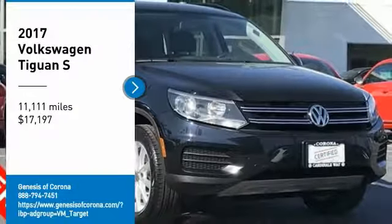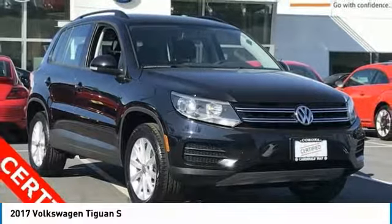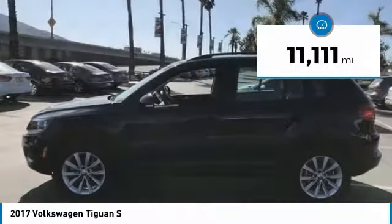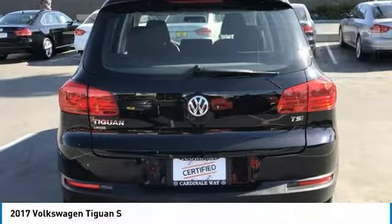Stop by and take a look at the 2017 Tiguan. With Volkswagen Tiguan, it's good to be turbo. Turbo with class. And is priced below $20,000. This vehicle has less than 15,000 miles. Here are some of this vehicle's great options.